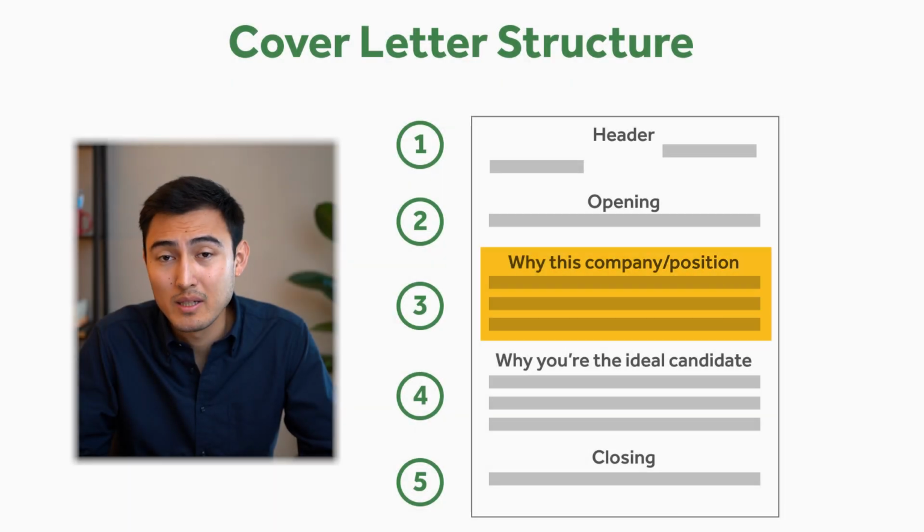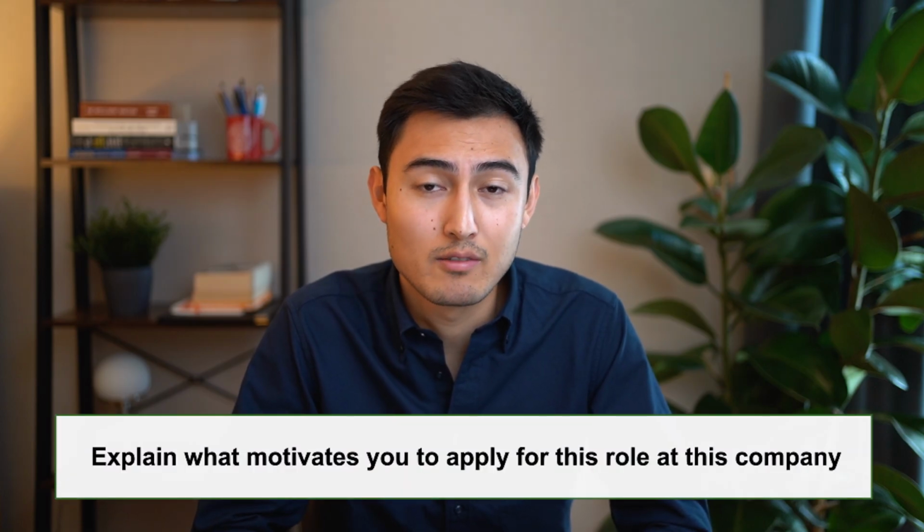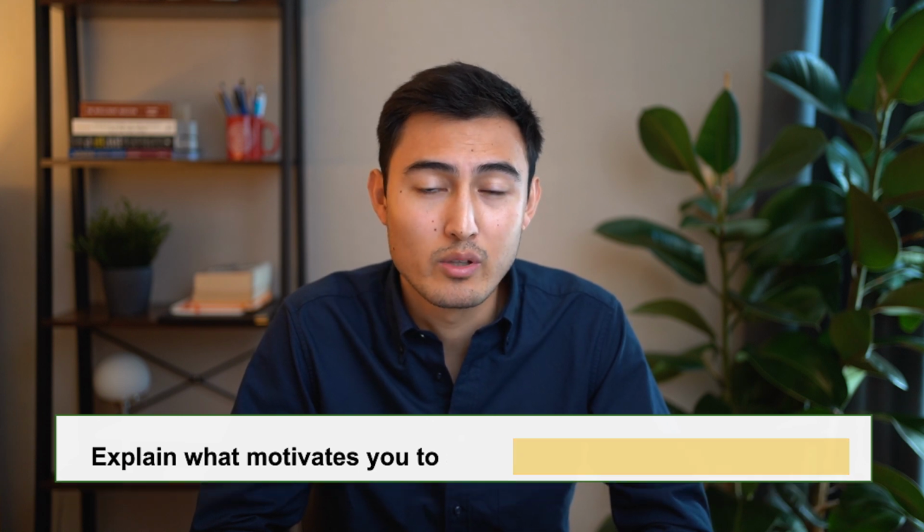Next up, we have why this company / this position. So here you want to explain what motivates you to apply for this particular role at this company. And it's often very useful to read through the company's about page to see what they're all about, and at the same time go through their job description.